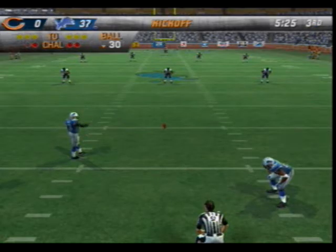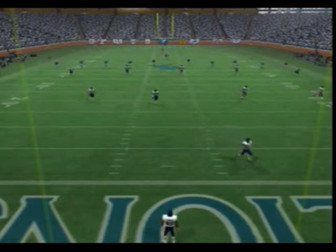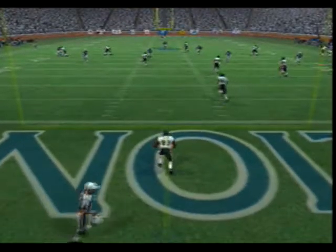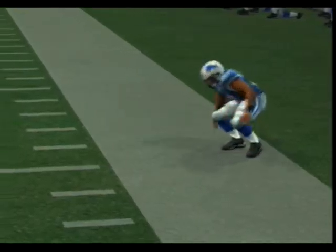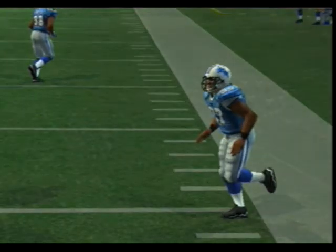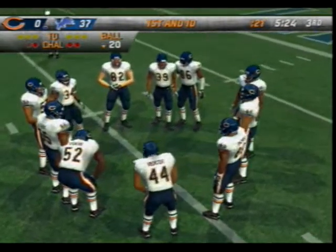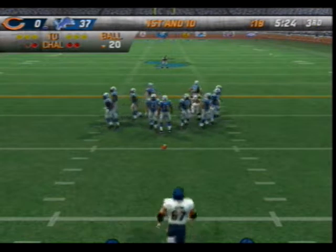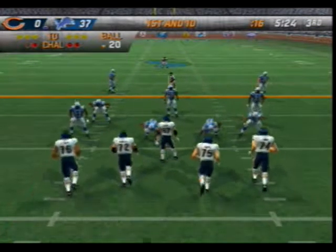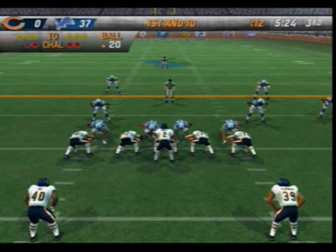Detroit is lined up for the kickoff. Chapman back deep to return. This one is taken by Chapman. The defensive unit forced an interception the last time they were on the field. Ball on their own 20. At the 20-yard line. First and 10. Detroit goes with a 4-man front.